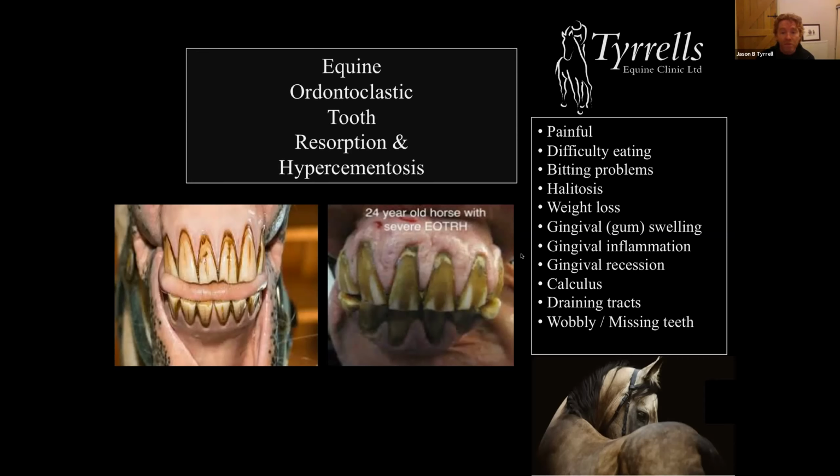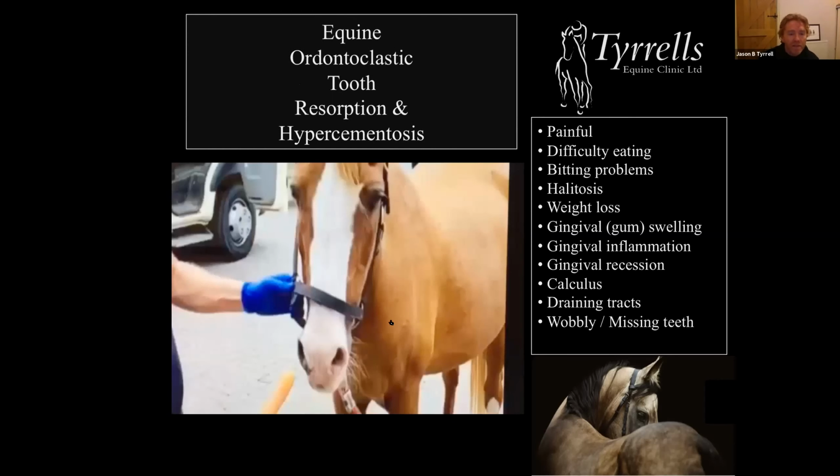So sometimes you see, you press on this and you get little draining tracts of pus coming out. Very uncomfortable. Draining tracts and wobbly loose teeth. These teeth become loose.